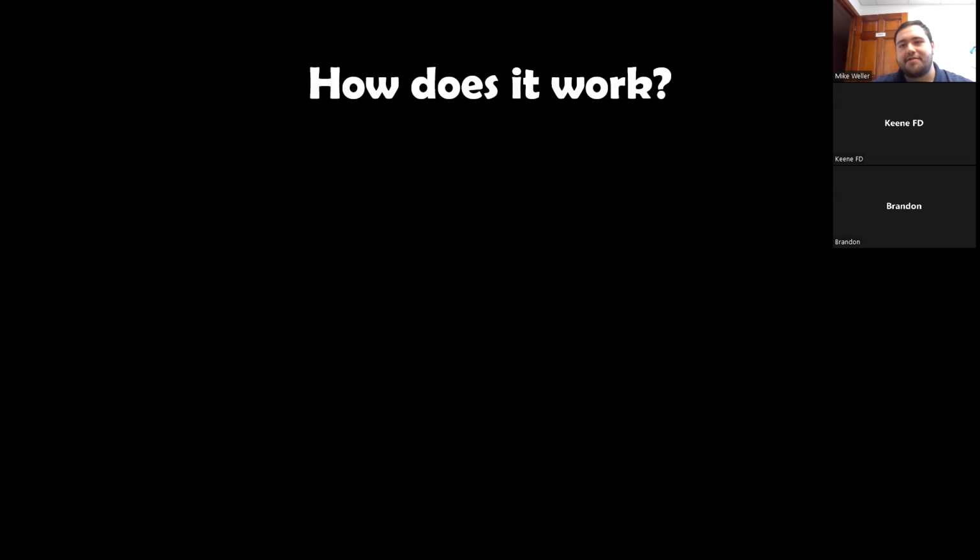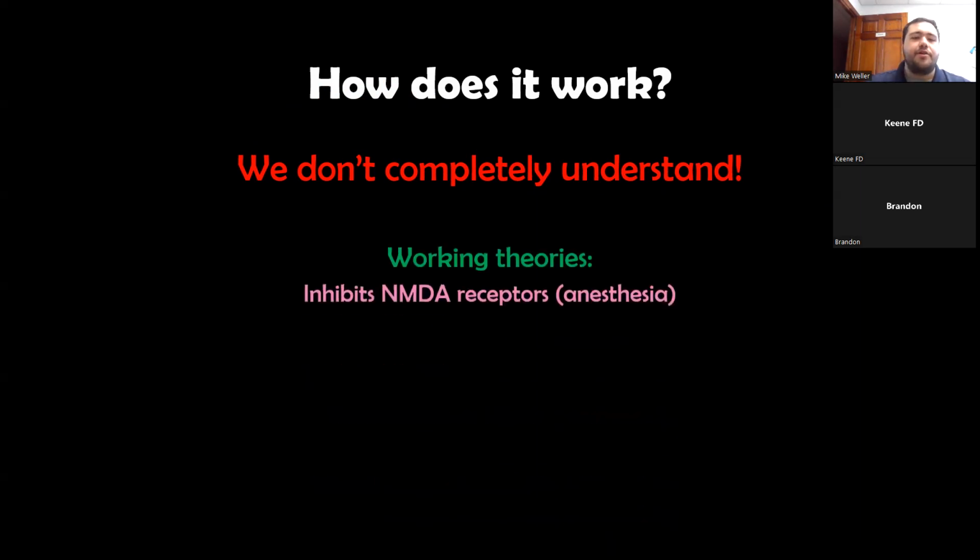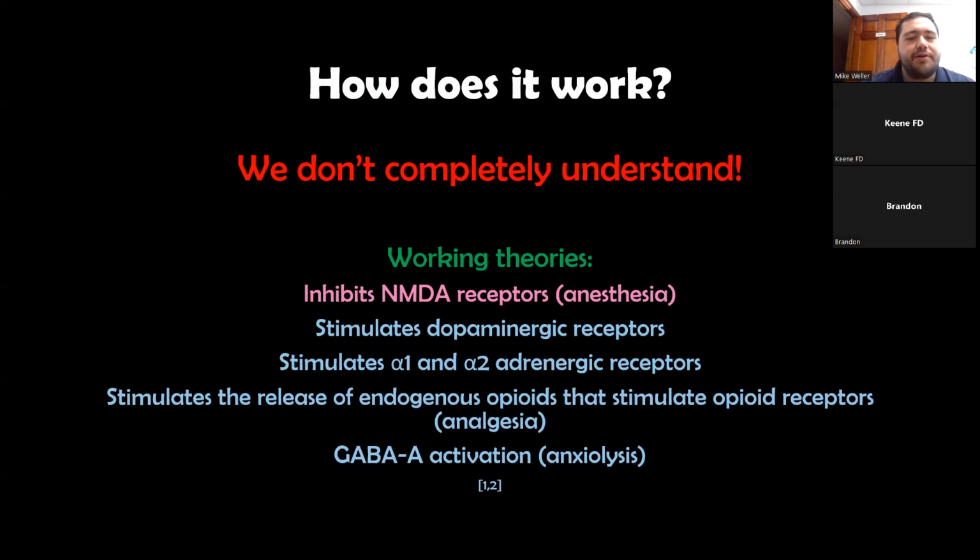So how does nitrous oxide work? Well, we don't really know. This medication has been around since the 1800s, but we still don't understand exactly how nitrous oxide works. There's a lot of working theories, though. For the anesthesia end, the thought is that it inhibits NMDA receptors. It also is found to stimulate dopaminergic receptors and alpha-1 and alpha-2 adrenergic receptors. So we're going to have a little bit of a sympathetic effect with this medication.